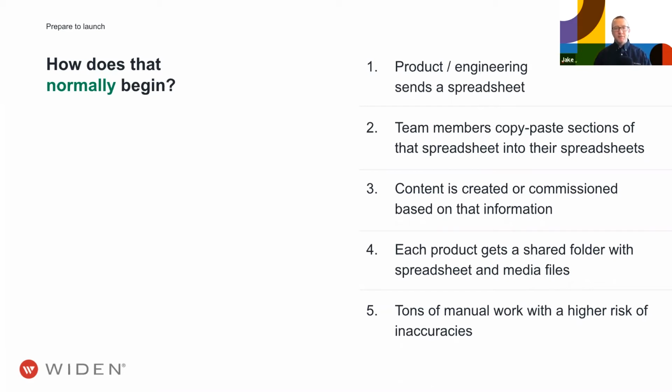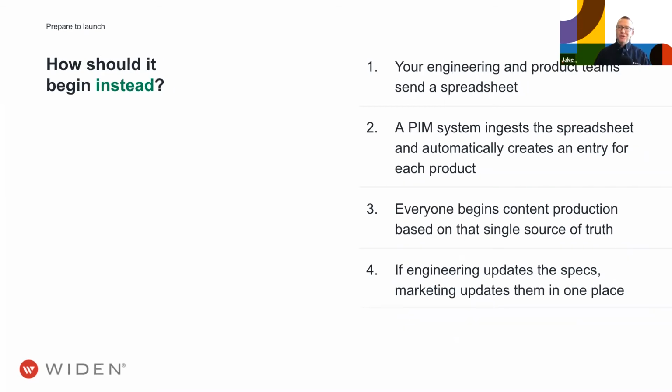It leaves you thinking, there's got to be a better way. And there is. How should it begin instead? Well, your engineering and product team send a spreadsheet, and your PIM system ingests that spreadsheet and automatically creates an entry for each product. And then everyone begins the content production process based on that single source of truth.